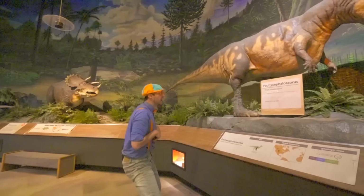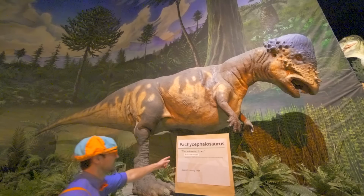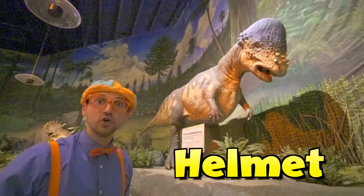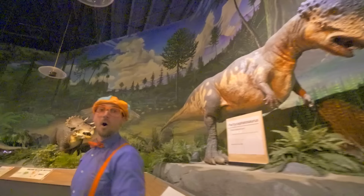Whoa, another dinosaur. Whoa, this dinosaur, that's its name right there. It's really big. Hey, look at its head. Hey, see, it kind of looks like it's wearing a helmet, just like when you and I ride bicycles, we wear helmets. Cool. Oh, here's some more dinosaurs.